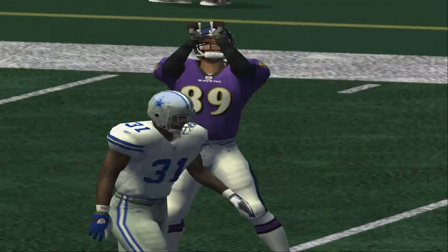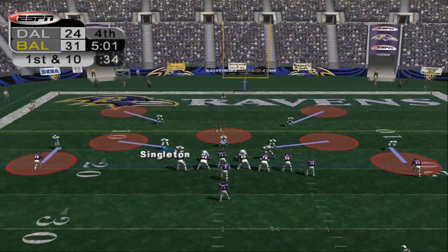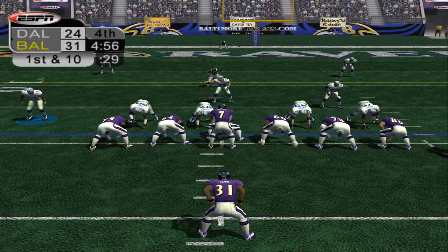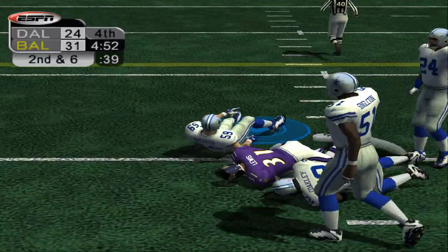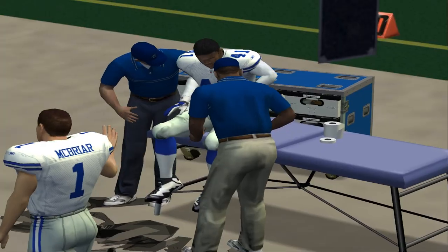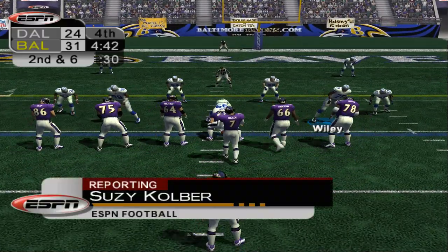Got the first down and a whole lot more. Travis Taylor. Lewis chews up 4 yards, and that will bring up second down. Newman was shaken up earlier, and I hear Susie Culber has a report for us.